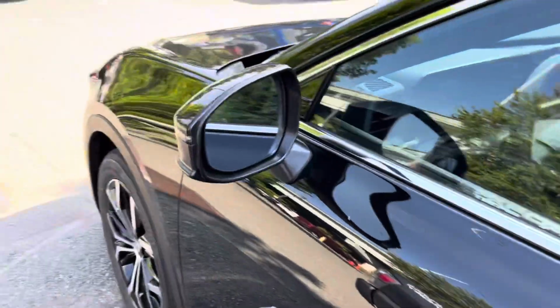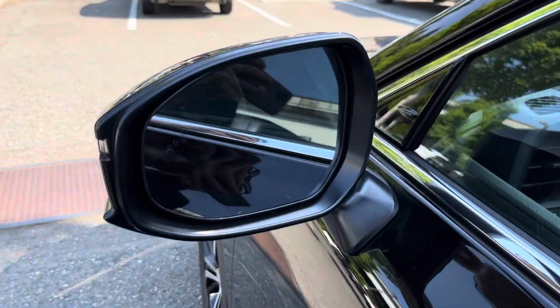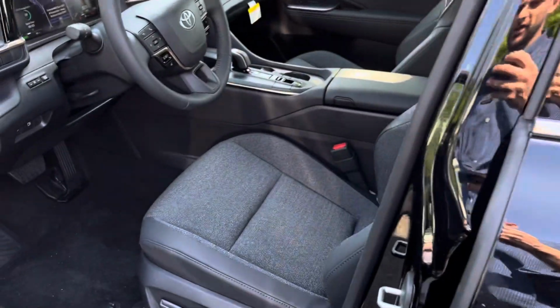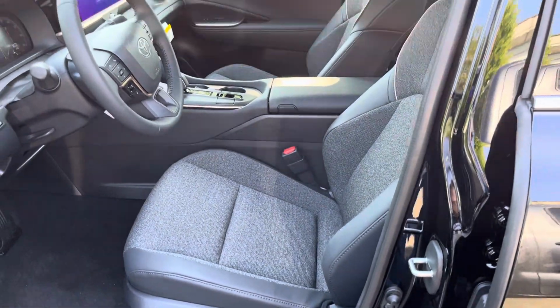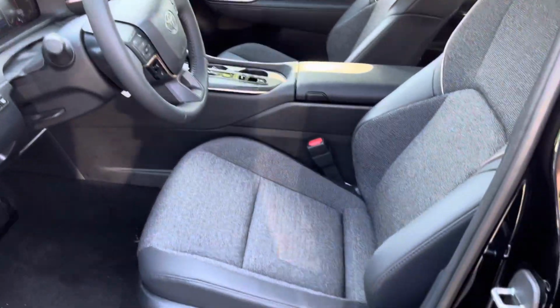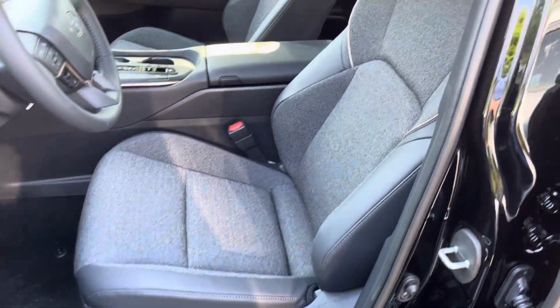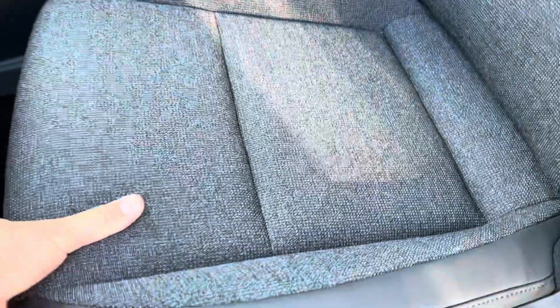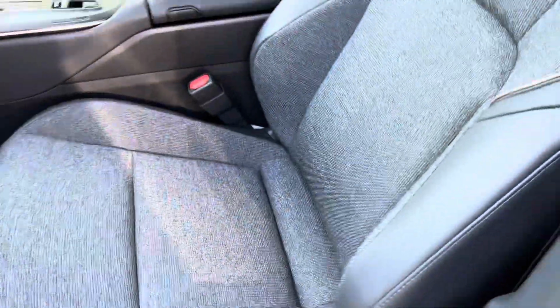First off, all the safety features are standard, including the blind spot, rear cross traffic alert, lane departure, lane tracing assist, and all that. As far as interior goes, guys, you don't have leather seats. You have cloth, and you have kind of semi-leather on the side, on these bolsters. The material is actually really good. It's also pretty soft. It's not bad at all.